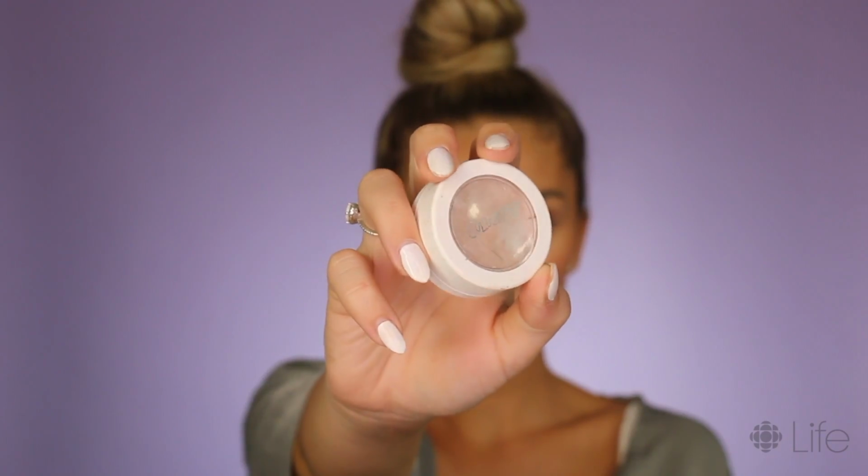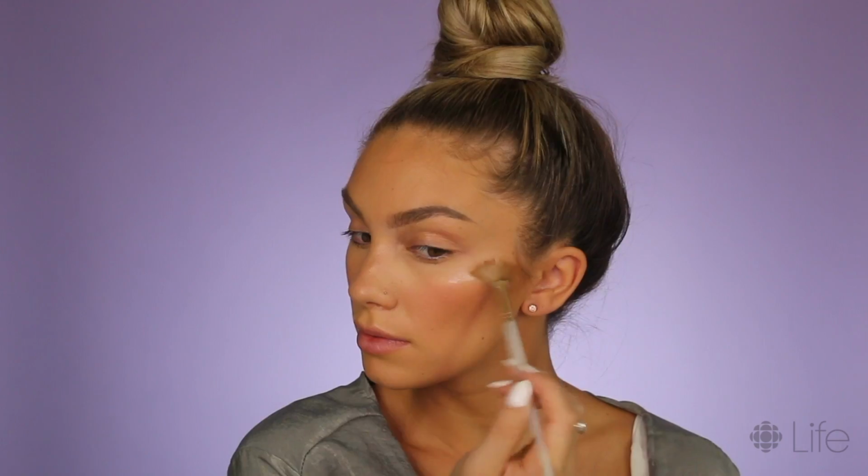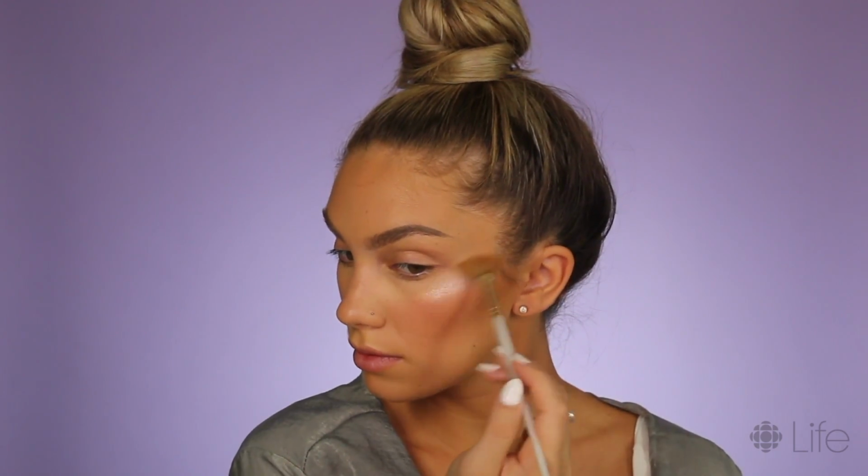Next up, I'm using my ColourPop Super Shock highlighter, and I'm gonna highlight all the high points of my face. I feel like when you don't have that much makeup on but you have a nice glow, your makeup just looks flawless.